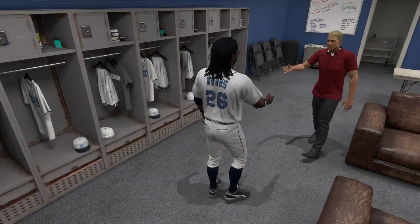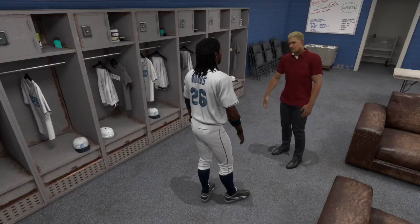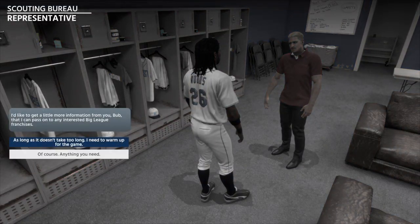While preparing for the first of 2 games at the Topps Amateur Showcase, a prospect is approached by a representative of the MLB Scouting Bureau.